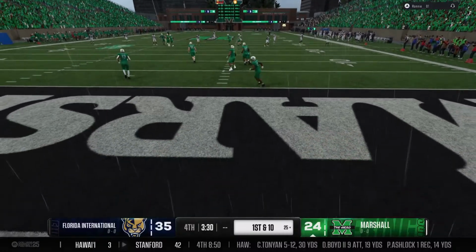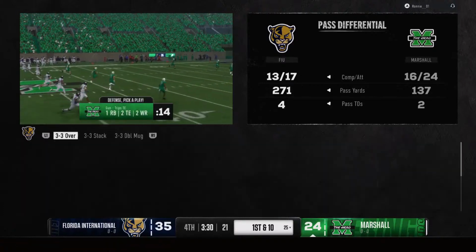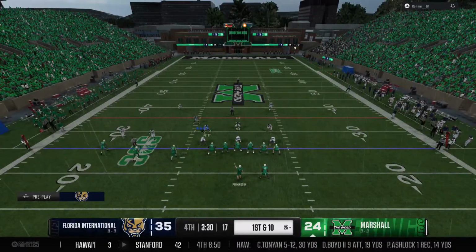The kickoff bounces through the end zone. They'll bring it out to the 25. Marshall takes over the ball. The Thundering Herd offense coming out.